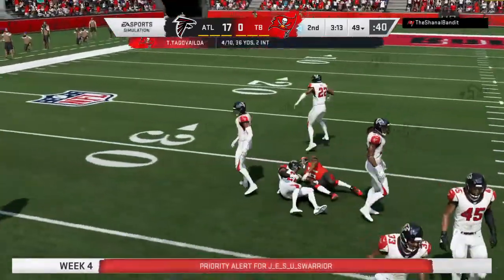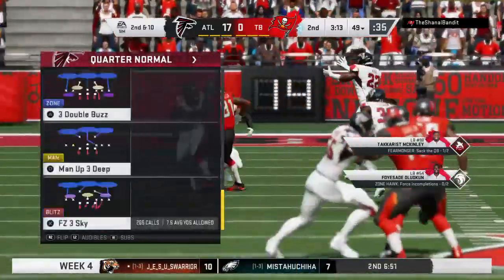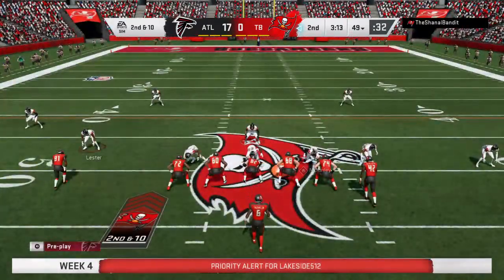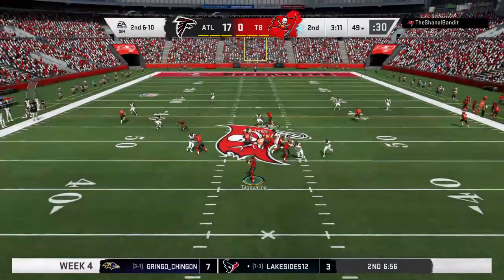Throwing on first down, but this one winds up to be incomplete. Some of the fans here don't seem too happy about what we've seen in this first half. No, not at all, and I understand why. They've looked lethargic, out of sync, and it shows on the scoreboard.